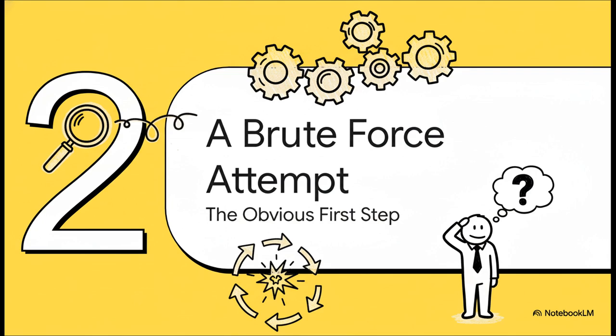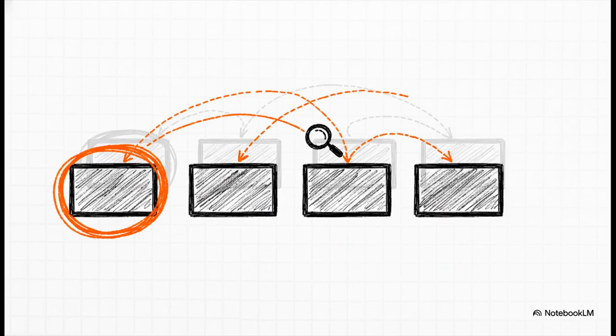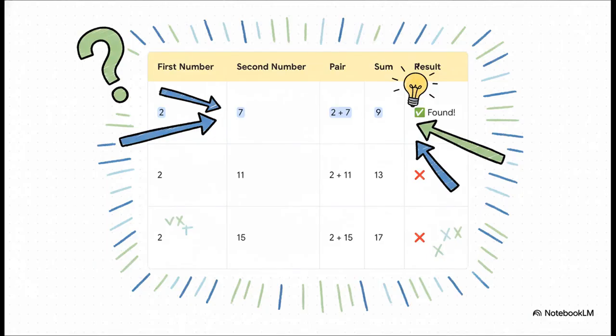Well, most of us, myself included, would probably start with the most direct, straightforward method you can think of. We call this the brute force approach, and honestly, it's a fantastic place to start. The logic here is exactly what it sounds like. We're just going to be super methodical. We'll take the very first number and pair it up with every single other number in the list. Then we'll move to the second number and pair it with every number that comes after it. We're literally going to check every single combination until we either find a match or we run out of pairs to check.